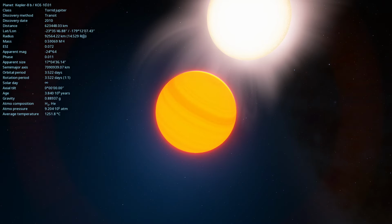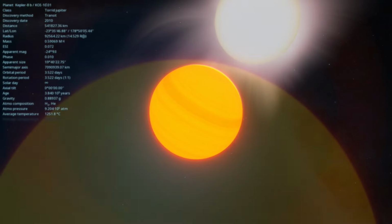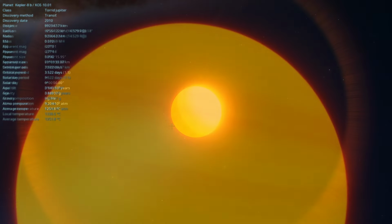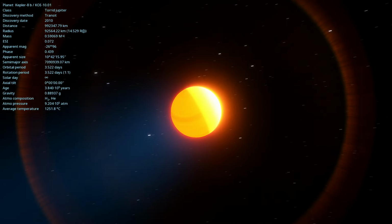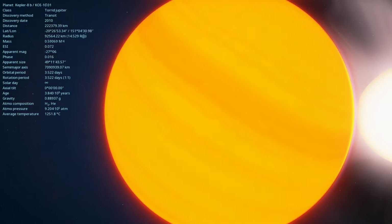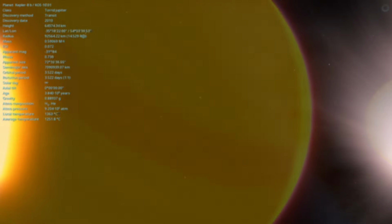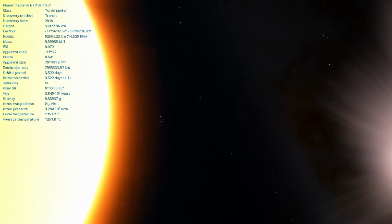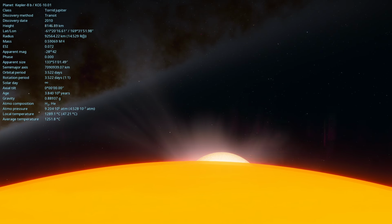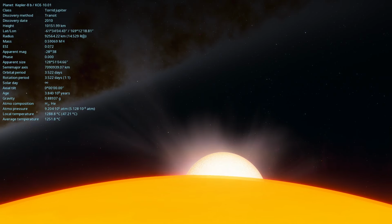Located approximately 3,000 light-years from Earth, Kepler 8b resides in the constellation Lyra, visible in the northern hemisphere and famous for the bright star Vega. This distance is measured using advanced astrometric techniques such as stellar parallax. Stellar parallax involves observing a star from different points in Earth's orbit around the Sun, allowing the distance to be calculated based on the apparent shift of the star. The constellation Lyra is one of the oldest and most recognizable constellations and hosts many other interesting celestial objects.